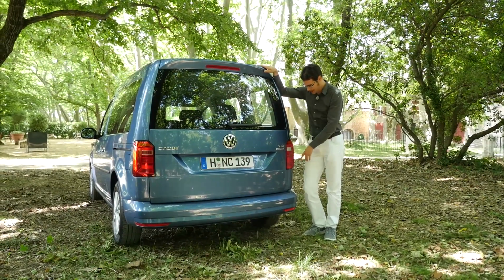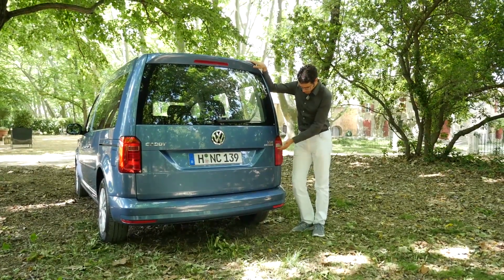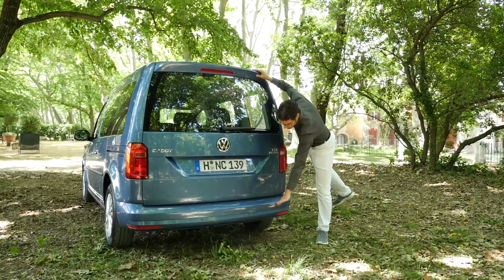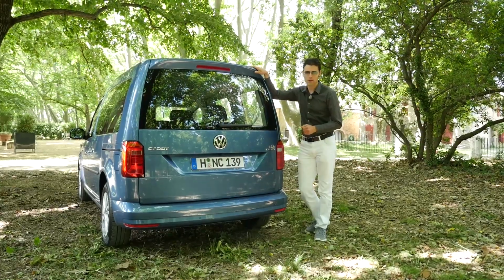Also the rear hasn't changed that much. We got new taillights as always, as for a new generation or a facelift, however you want to call it. They're also a little bit newly arranged, a little bit sharper with the edges here. And we still have that classic design with the low loading sill that goes far into the back. And it's quite practical as well. I'll show you the purpose later.